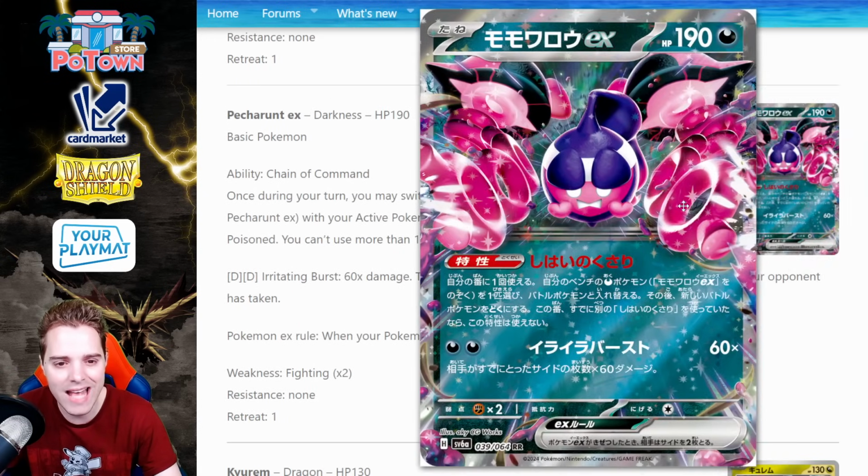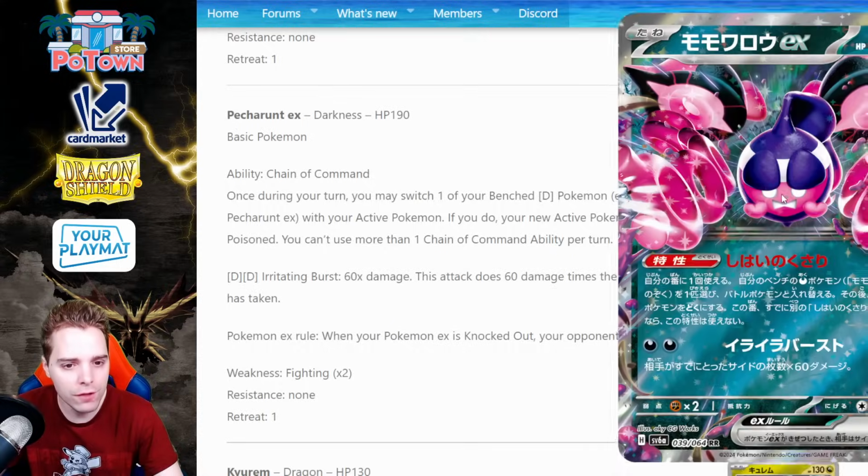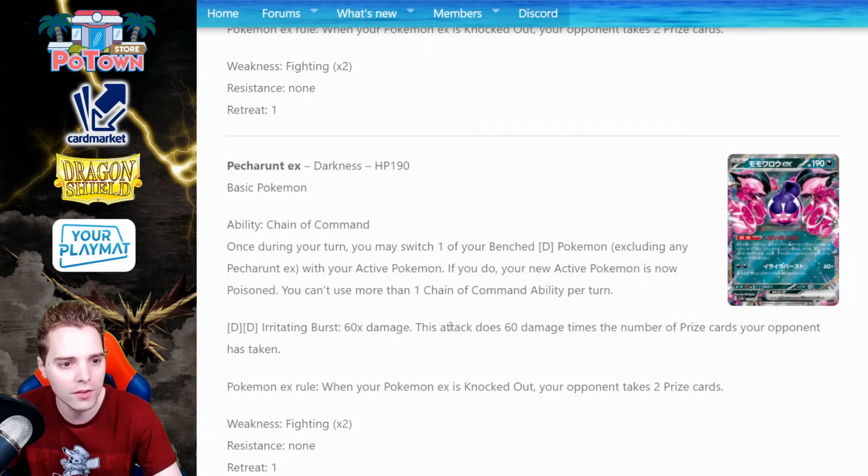So it's a 190 HP Pokemon with also an ability. Once during your turn, you may switch one of your benched Darkness Pokemon with your active Pokemon. If you do, your new active Pokemon is now poisoned. Okay, I see the trend where this is going. So you're going to be playing most of all these darkness type Pokemon in one deck to combine them.